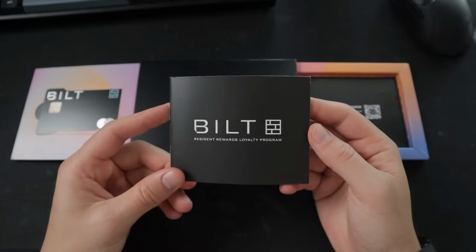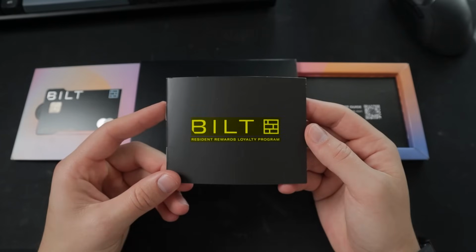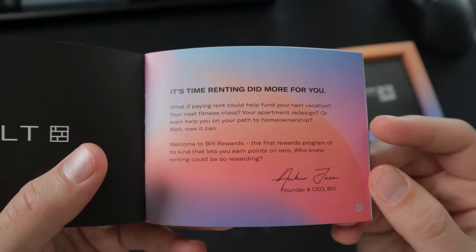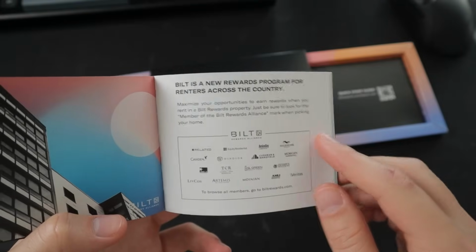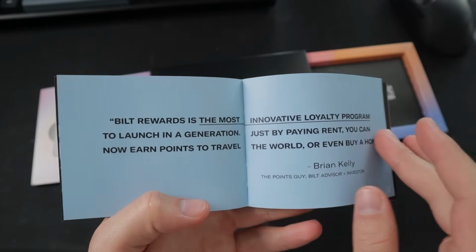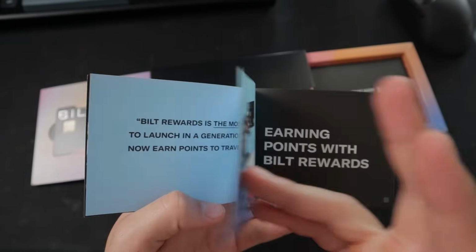We're going to have this pamphlet about the Bilt Resident Rewards Loyalty Program. Looks like we got a nice little note here from the founder of Bilt, which is obviously pretty cool. And just a bunch of information about what Bilt actually offers you. So if you did want to stop and read, you could do this. And I've seen other people do it.